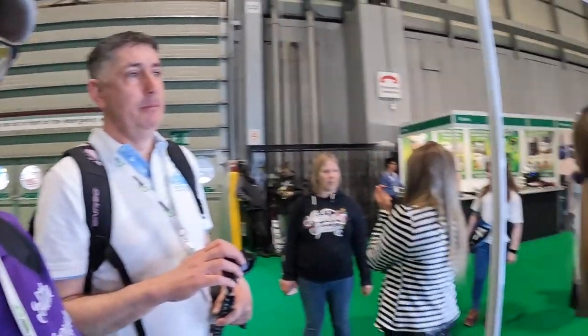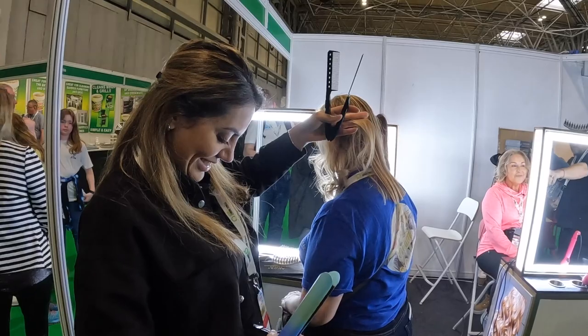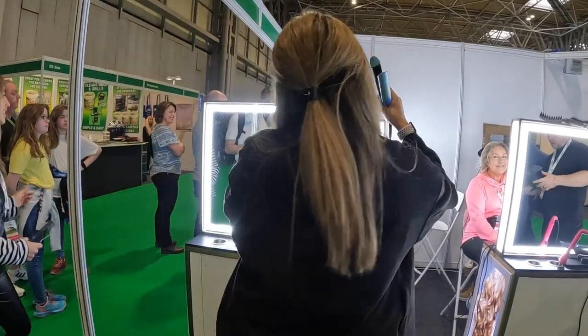So I go off for 5 minutes, and Claire's having her hair done. Look at this. She's having a makeover. So, Claire's come back after her makeover. They've done her hair. They've put brilliant curls in it. Look at this. What happened? They fell out.